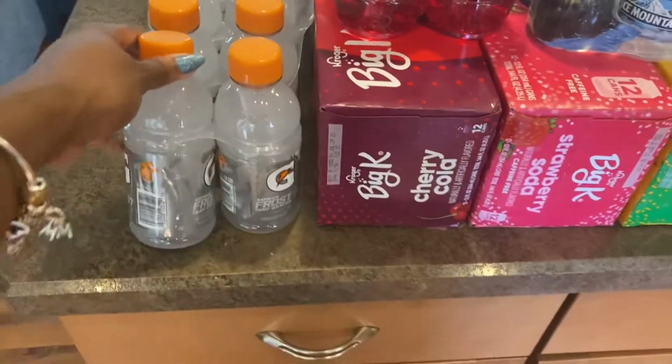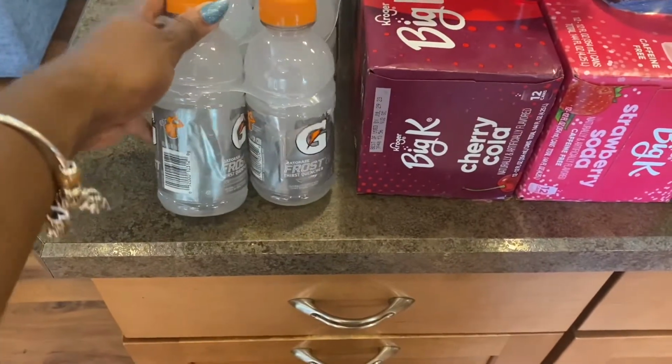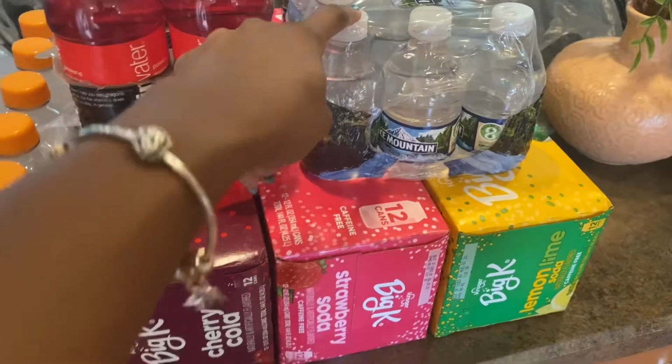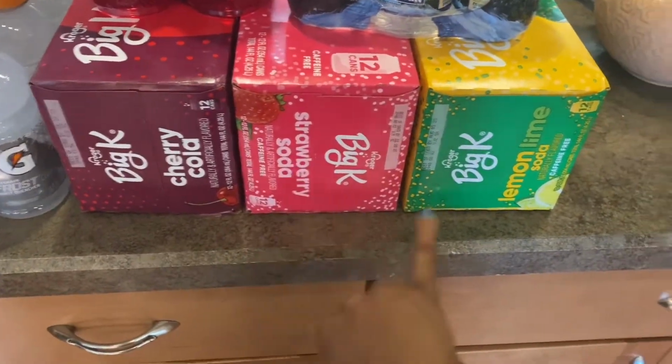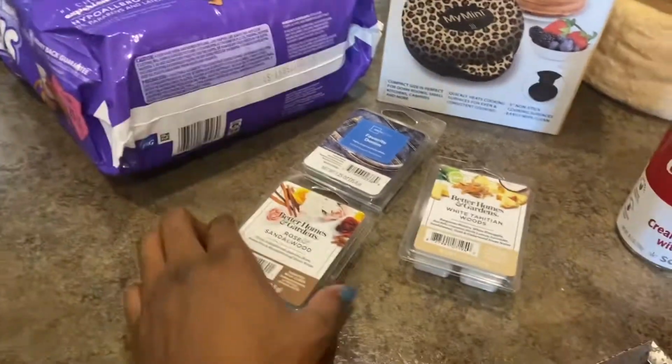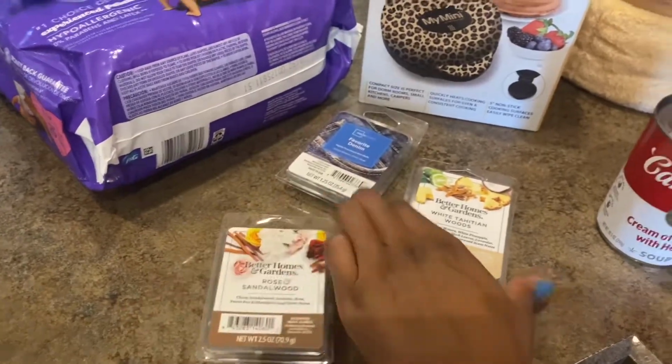First thing that I have is these mini Gatorades in the flavor Frosted Cool. And then I have this pack of vitamin waters, a thing of mini waters, 3 cases of pop in the flavors cherry cola, strawberry soda, and lemon lime soda. And then over here I got some non-food items. I got some baby wipes, some Pampers, 3 of these Scentsies.